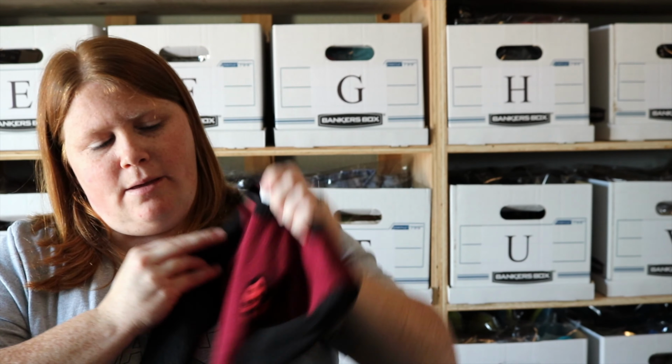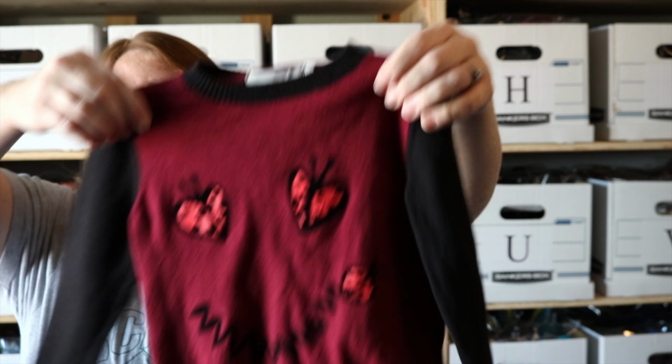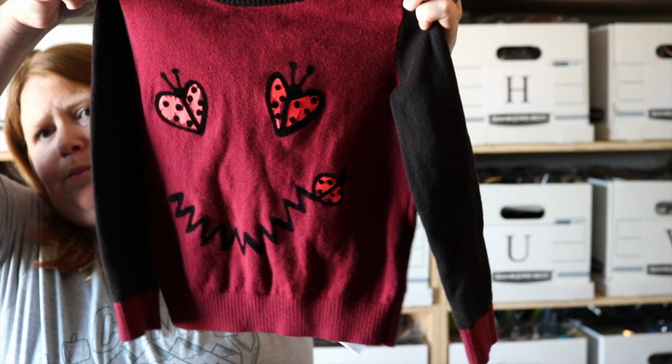So it's just a toddler girl size 3, and it has a ladybug and a smiley face on it. Stella McCartney, even a little baby girl sweater retails for like over $100, so I think I listed it at 40, and we'll see what happens. I think at the very least I should be able to get 30 bucks out of that.